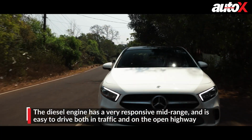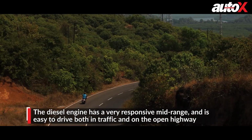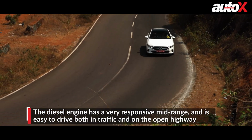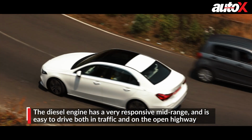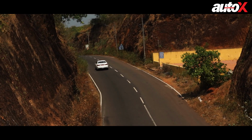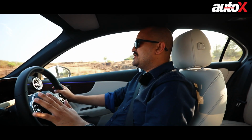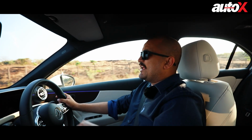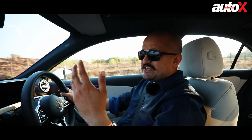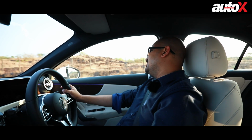It's quick, the mid-range is very responsive, and staying in the mid-range for most of our urban and highway use makes the A-Class Limousine quite enjoyable to drive. Throttle response is quite immediate. So whenever you're in the right RPM range, the engine has enough response and carries you through, whether it's small gaps or you're trying to pick up serious pace. So even with 4 passengers and luggage, I don't think performance is an issue at all.